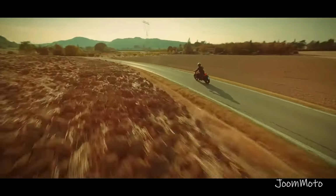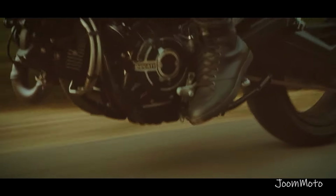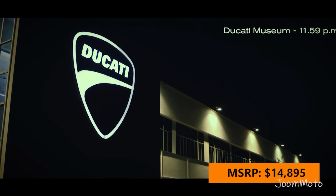With a maximum power output of 84 horsepower, this Scrambler is never going to be real seat-of-the-pants stuff, but this is a beautifully refined yet engaging engine, with delightful torque that is a pure joy to ride. The price of this bike is $14,895.